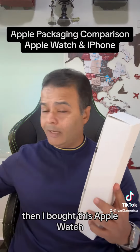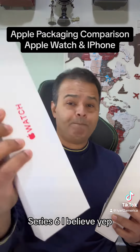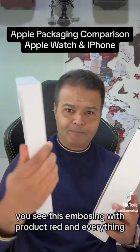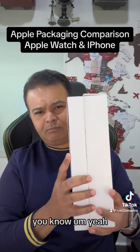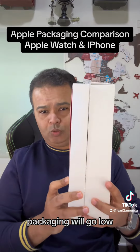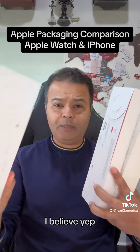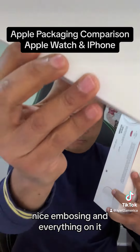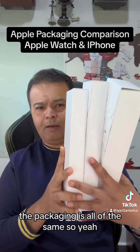Anyways, then I bought this Apple Watch Series 6, I believe. Yep. You see this embossing with the red product lettering and everything. Look at the size difference. I understand that they stopped giving the charger blocks and everything, so of course, packaging will go low. But then, when I bought Apple Watch Series 7, I believe, yep, again, nice embossing and everything on it. Well, packaging is almost the same, so I was okay with it.